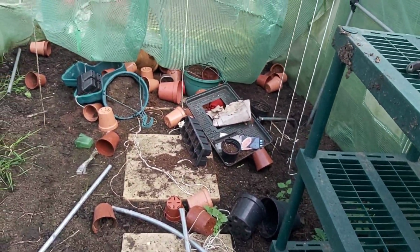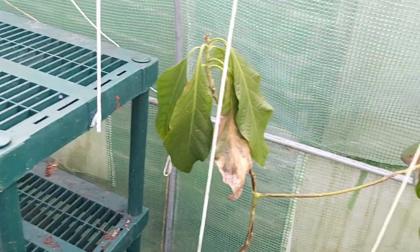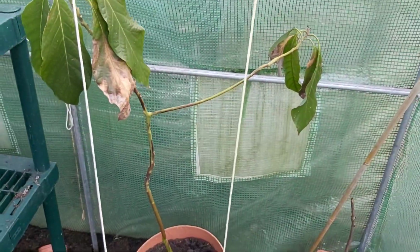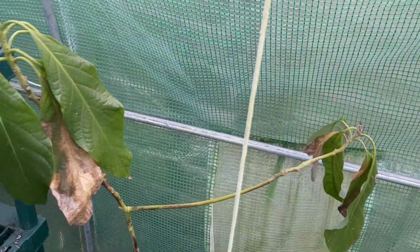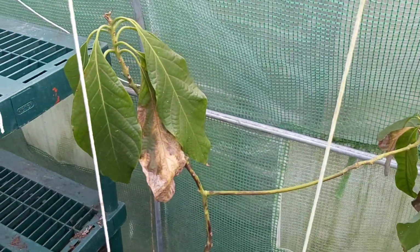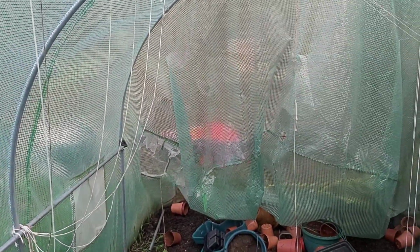These are all empty pots that need emptying and refilling and sorting. My avocado got absolutely battered in the wind and is looking very, very sad, so I hope that one survives. It needs a water as well. I still have all my strings up for my tomatoes, which is good. I don't have to do the restringing this year.